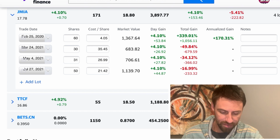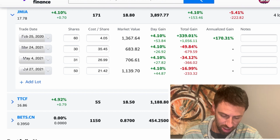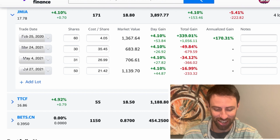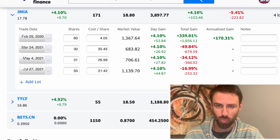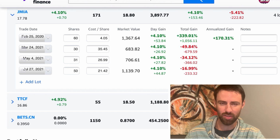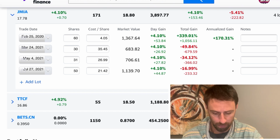And then on May 4th, it continued to sink down. I bought 31 more shares at $26.99 a share. So you can see a bit of a theme here. I'm buying as it's going down. I'm not really buying aggressively here. I've been waiting for quite large sell-offs to buy back.